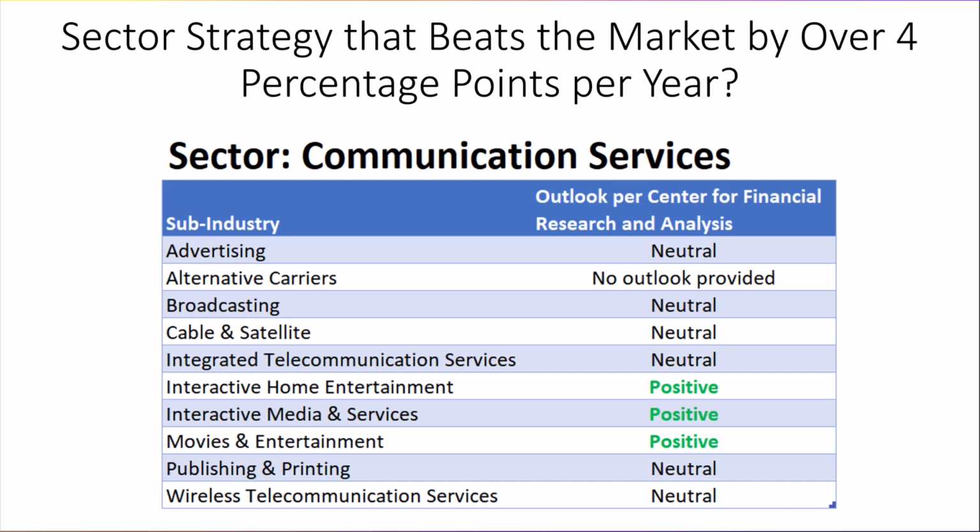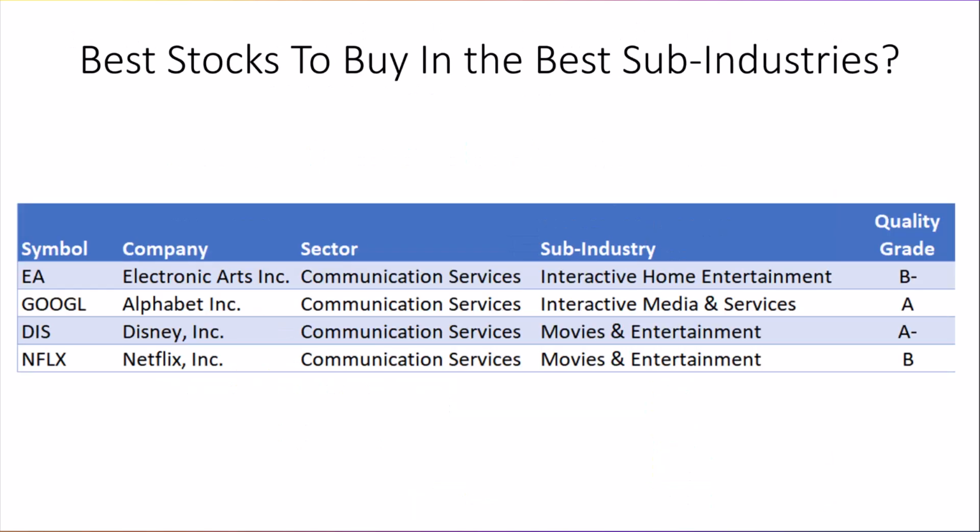Now, in our last video about sector rotation, we covered the communication sector. It has 3 positive ratings on the sector sub-industries, and they are down here in green: interactive home entertainment, interactive media and services, and movies and entertainment. So on the next slide, we'll look at what I consider to be the best picks in those 3 positively rated sub-industries. And they're the same as last time.